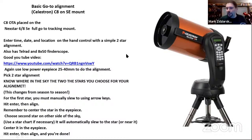There's also a video here, but to save time, I'm not going to show it. I will post it on the IO group, as well as on our Facebook page. If you're looking on Facebook, it'll be in our Facebook feed. One of them will be on how to line up your finder scope, and the other one will be how to align the Celestron telescopes.